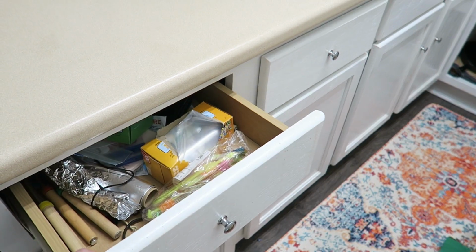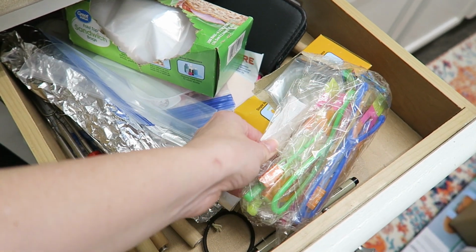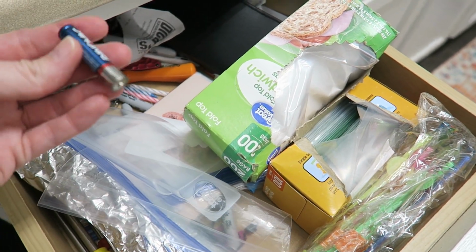In this tiny kitchen, I only have two of these pull-out style drawers, so organizing them is very important. You see this first drawer is just like a junk drawer, which I don't know how I made space for just a junk drawer in this tiny kitchen, but I did.